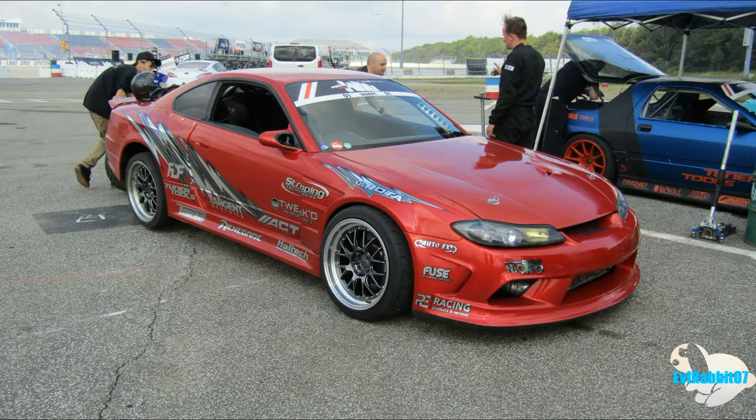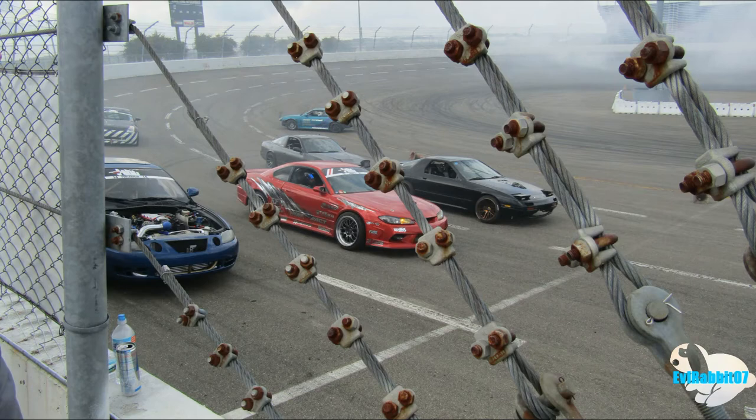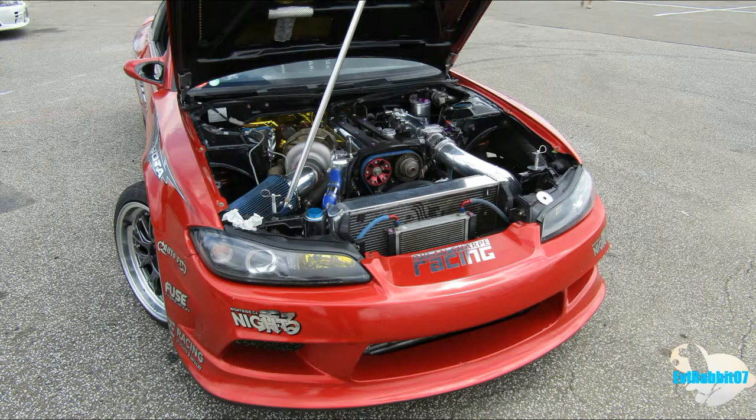I went to PA to a Pro-Am drift event, Enjuku Racing Midwest Drift Round 3, Formula Drift Pro-Am Series. It was an amazing time. As you can see, some of the still pictures that I took when I was there. You got a lot of videos of some drifting that I'm going to show you guys after all the still photos.